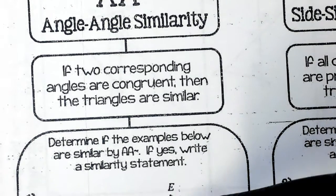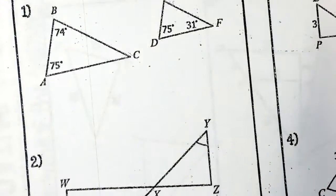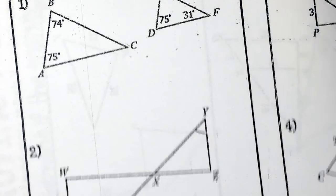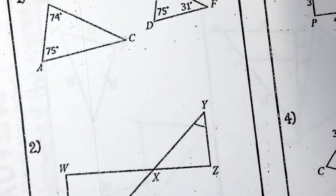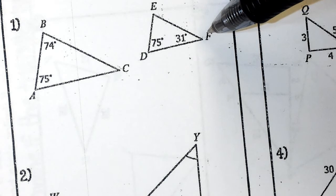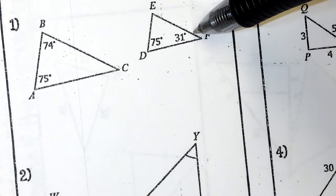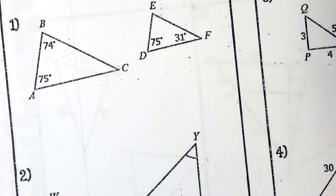Billy, what would you do on this one to prove each? Where did you get 47 from? Hold on. What? And 75 and 31. They equal up to 180. That's how you want to. But you're using an angle in another triangle. How do you use this angle with these two? I guess so. I see your process.